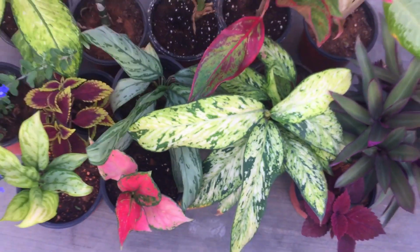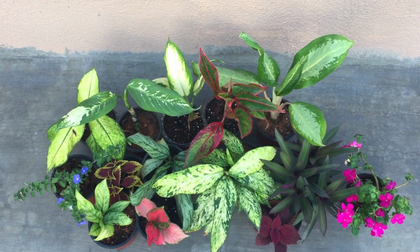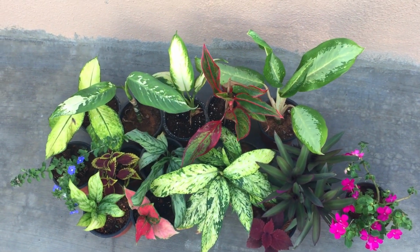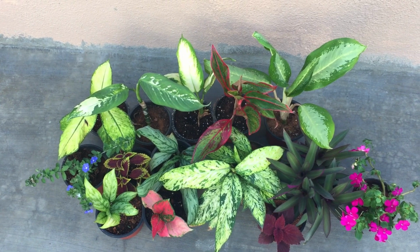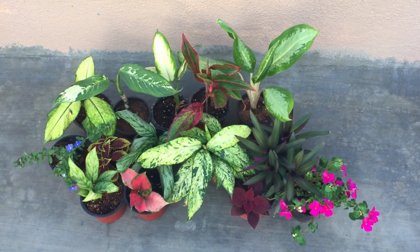Unfortunately, they are so underrated, but they give a very different look to your garden. So in this way, with a very small amount, if you have very good bargaining skills, you can definitely get all of these plants at a very low price and completely transform your garden. You can basically use them in your balcony. So as you can see, with a very minimal amount, you can definitely set up your garden.